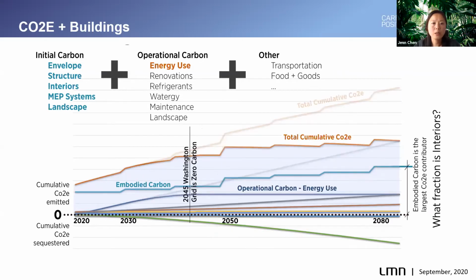In Washington State, a bill was passed in 2019 that committed the state's electricity supply to be carbon-free by 2045. In this scenario, the embodied carbon of a building continues to increase while the operational carbon flatlines after 2045. So the embodied carbon of the building actually surpasses the operational carbon throughout the building's lifespan. So this got me thinking, what fraction are TI renovations when we think about it in terms of the overall lifespan of a building?